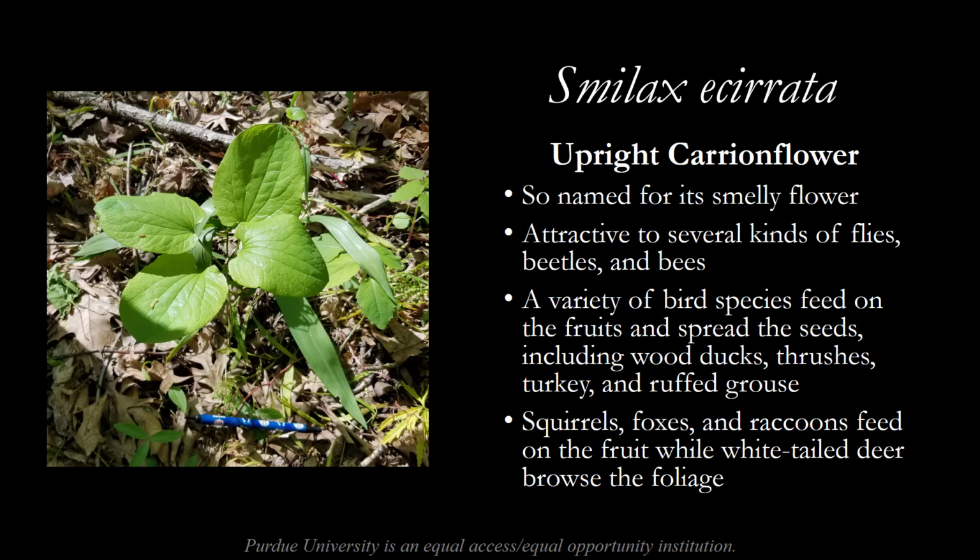And lo and behold, the white-tailed deer will browse on the foliage. You may have noticed over the last several weeks of this Wildflower Weekly series that white-tailed deer are known to feed on lots and lots of these plants, whether it's occasional browsing or full-on defoliation.